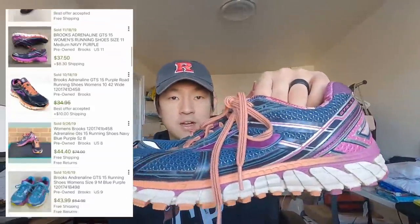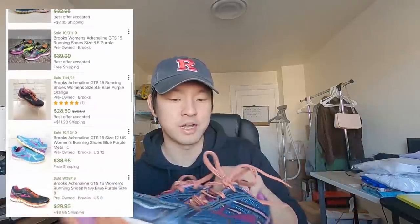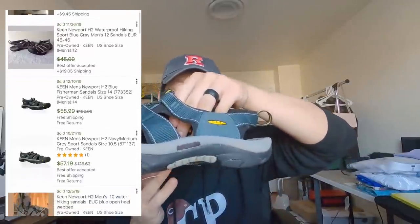I got this pair of Brooks running shoes, women's. Brooks, they're not as good, but they're still pretty solid sellers, and I'll pick them up if the price is right. So I picked these up for $5.99. I got this pair of Keen sandals.